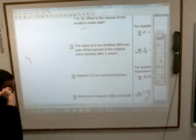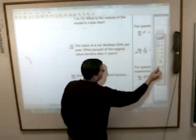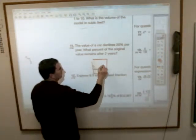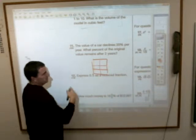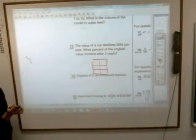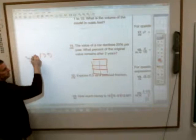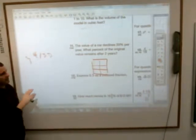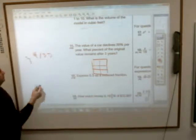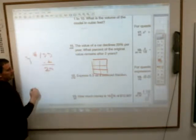Here's what I would do, okay? First of all, I would wait till the end to do the little table, okay? We don't know what our ending numbers are going to be because there are no numbers given. So I would just put in a number, for example, 100. Nice easy number. If the car started out being $100 and it declined 20% the first year, how much would the car cost? Well, find out what 20% of 100 is, which happens to be $20.